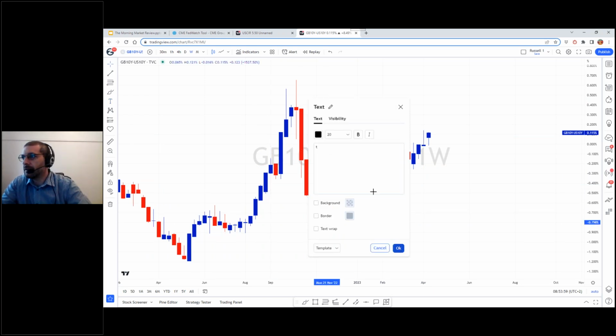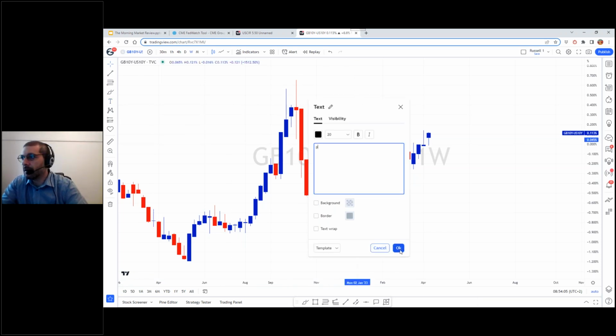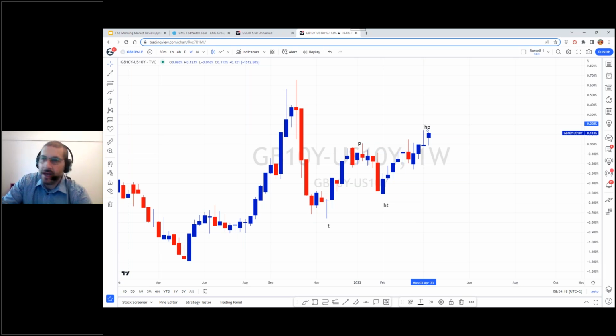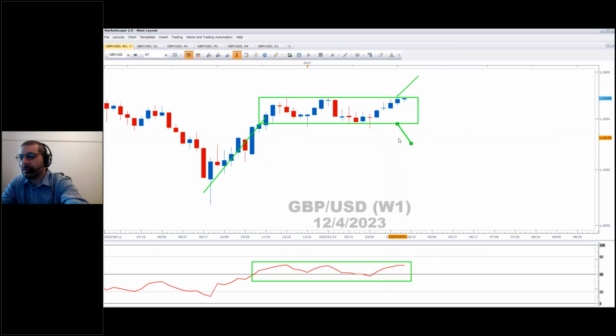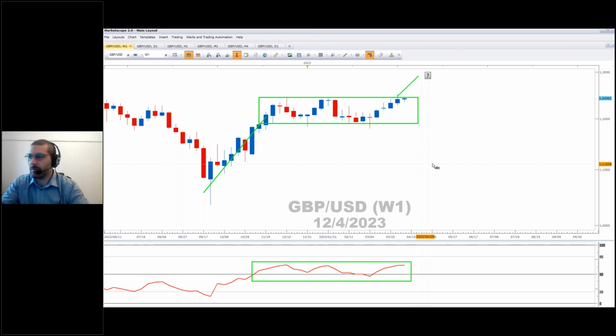Trough, peak, higher trough, higher peak. So what does this suggest? We go back to market scope, and to me it suggests a possible breakout to the upside. Just to be clear, I'm going to put a question mark there because we don't predict, okay, we analyze. So we just want to see if that's the way it's going to go.